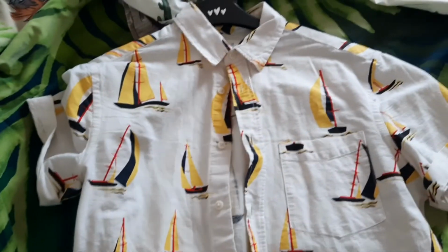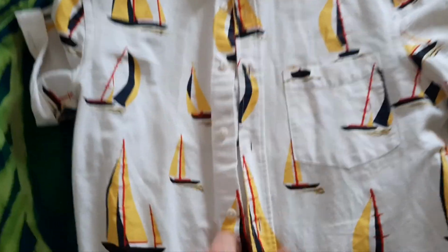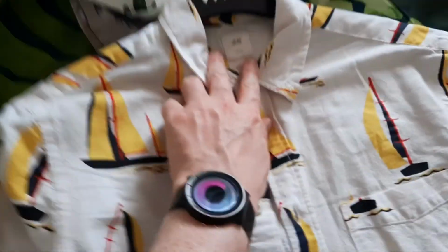I'm thinking this one, Disney World Boardwalk, Yacht Club Resort. See what I'm saying? And it's lovely and thick. H&M.